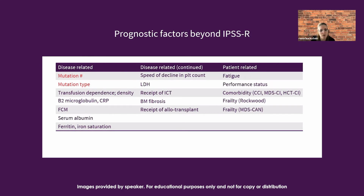Are there any other prognostic factors that I listed that you can think of that are missing? And then I would love you to maybe comment on whether or not you pay attention to these other factors, besides comorbidity, in making your decisions about risk.